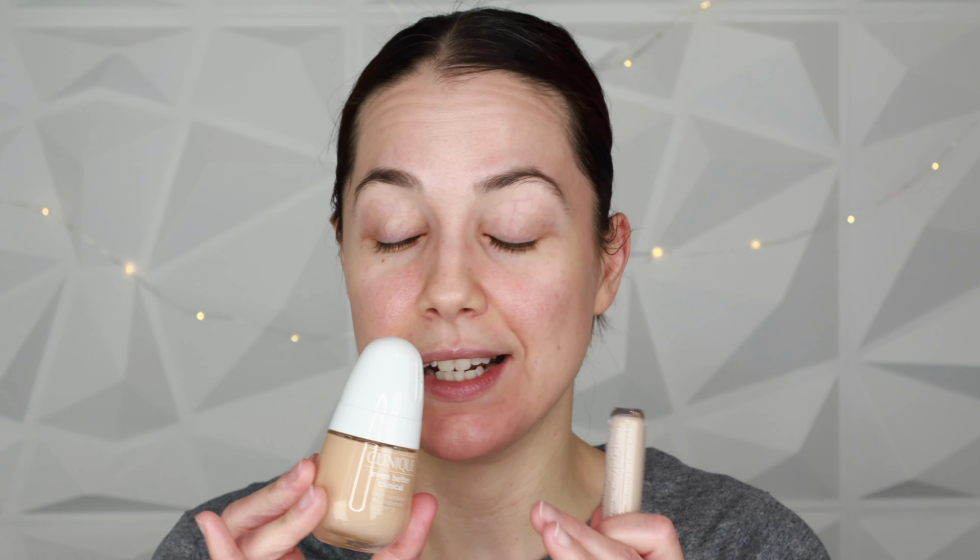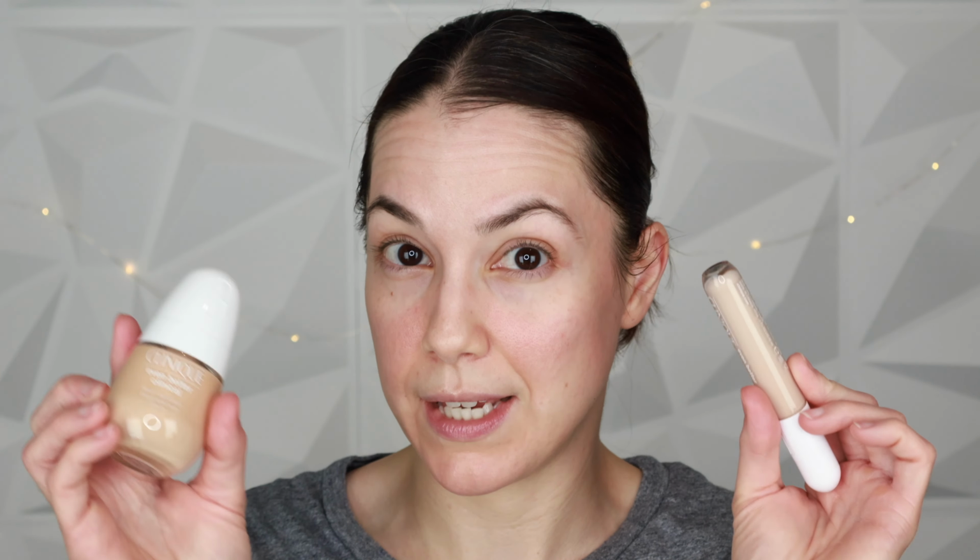I have not tried it. I have not even swatched it. We're doing it all on camera today. Super authentic and real, just turning the camera on and going for it. The concealer I love, and I do like the coverage and the finish. So I'm interested to see how these two will play together.